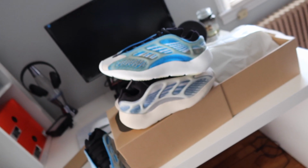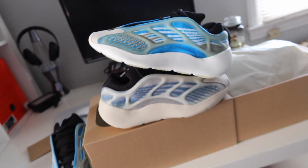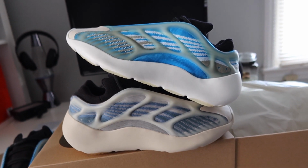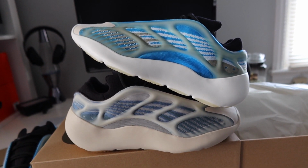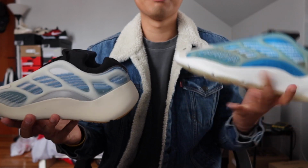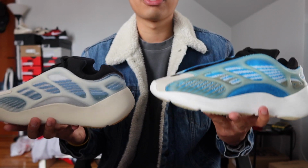I reference the Azareths from time to time throughout this video, but you'll notice the blues are super similar. It's as if you take this Azareth pair and invert the colors, you sort of get this Kyanite. I'm not sure which one I like better. I'm thinking the Kyanites, but in any case, it doesn't really make sense for me to have two pairs of a sneaker that look almost identical in a way. So at some point, I'm going to have to let go of one of these.